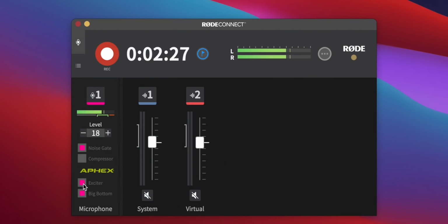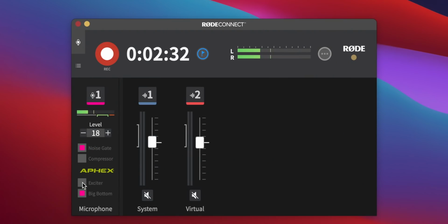But just so you can tell again, I've got both the exciter and the big bottom turned on. Now I have them turned off, and I'm going to talk like this for 1 second. And then I'm going to turn them back on. Do you hear a difference in that? By the way, you're not going to hear a difference unless you're wearing headphones. So if you weren't wearing headphones and you want to hear it, put them on, listen again.